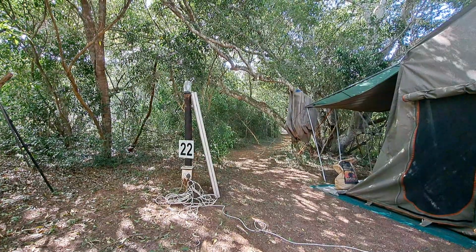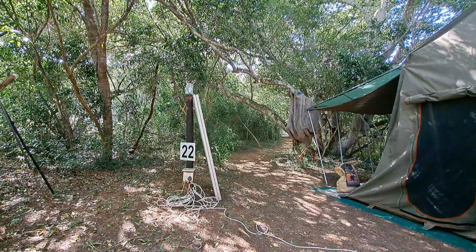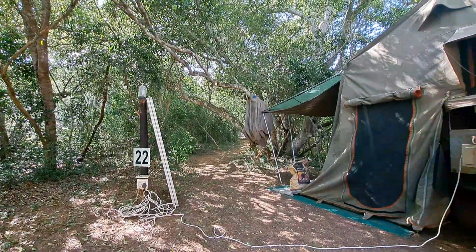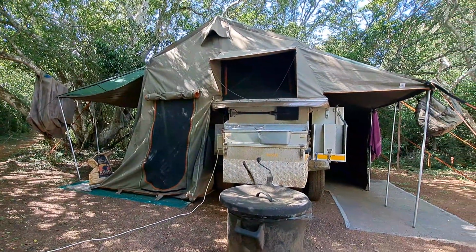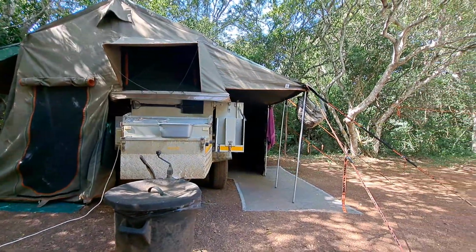Hi everybody, we are camping at Bonamanzi campsite number 22. We don't know the area, so we didn't ask for a specific campsite, but this is basically where we are at the moment. The vehicle is not here. My wife has gone for a massage. Yes, they do offer massages. They've got a spa here as well.